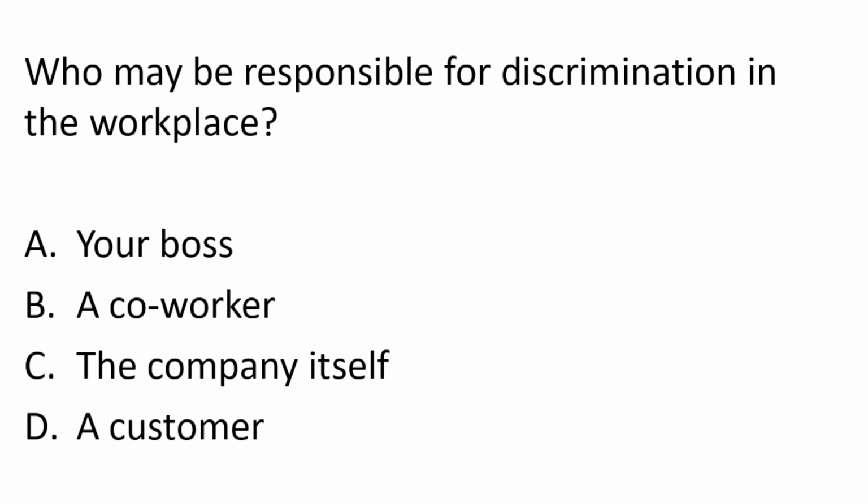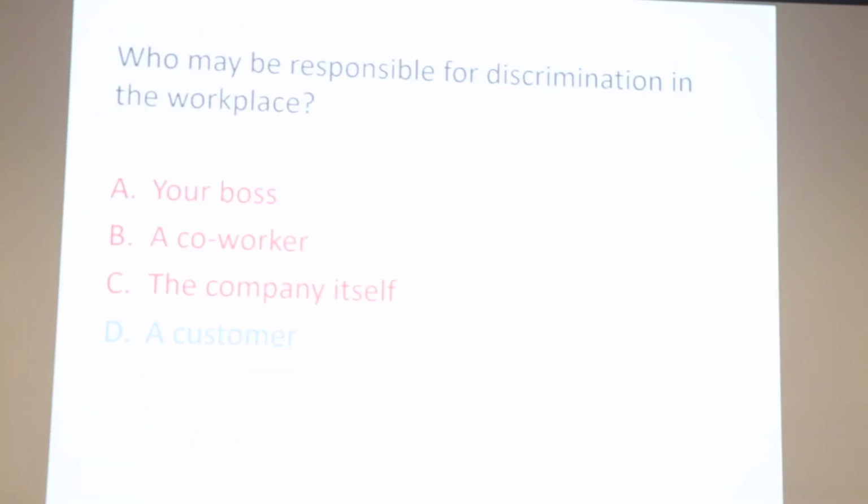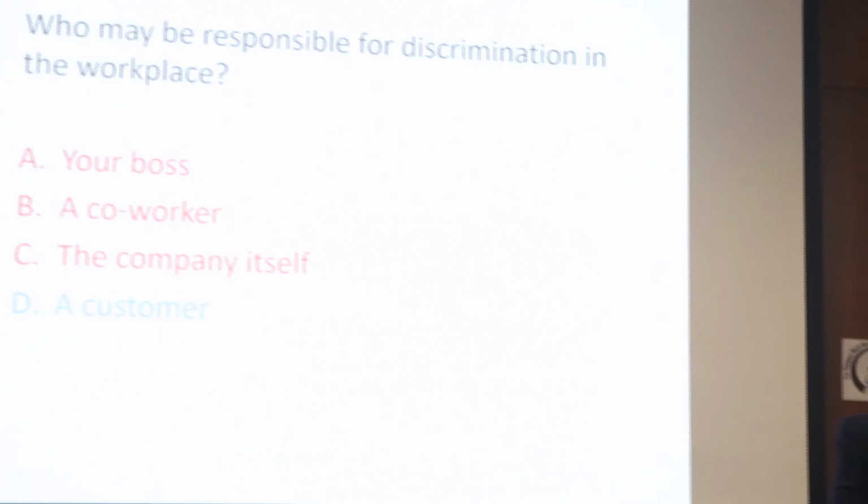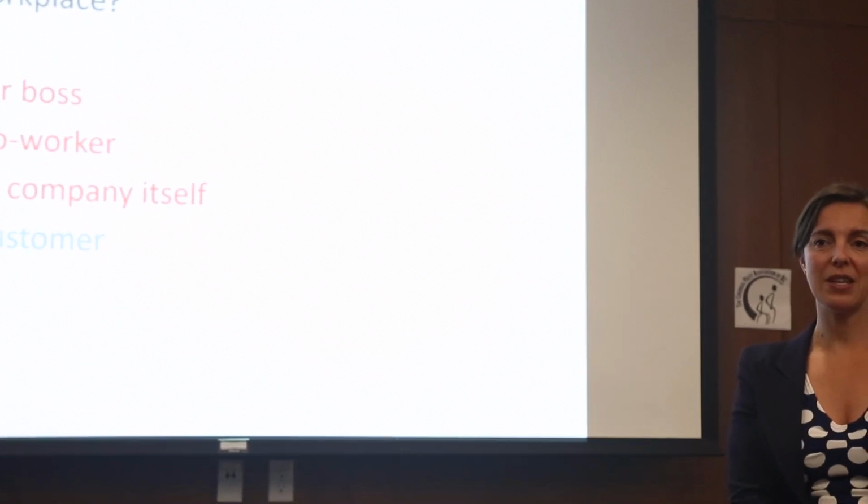Question number 2. Who may be responsible for discrimination in the workplace? A, your boss. B, a coworker. C, the company itself. D, customer. I think it depends in this slide on how you define the word responsible. Because we are all responsible for our own actions, and if a customer is coming in and dealing with someone and making discriminatory comments, or refusing to work with someone, then in my view you could say they're responsible for discrimination because they are the one that's doing the discriminating.